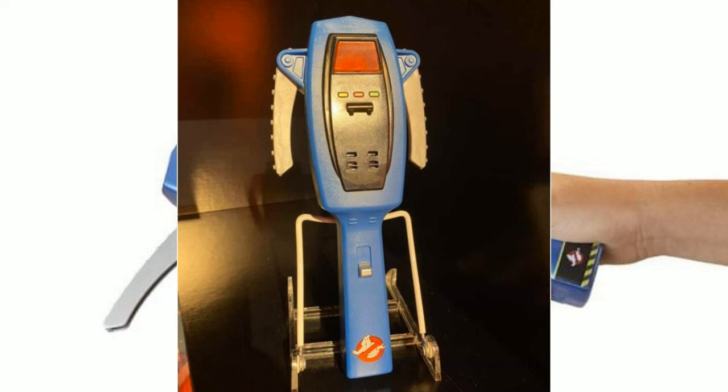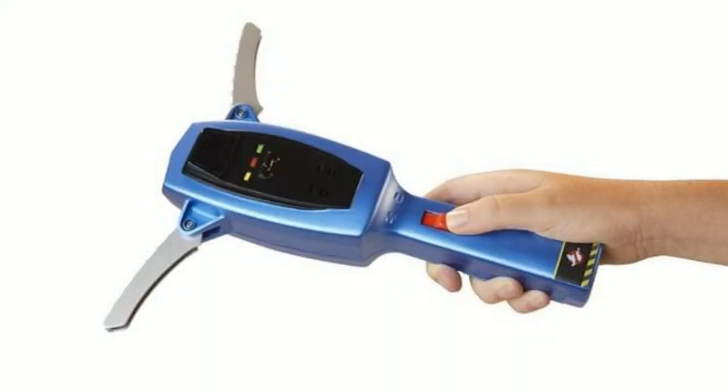I'll definitely want this PK meter, as described in my previous mini PK meter video. I really like the PK meter and I've always wanted a full size one, so I'll definitely be getting that. So that's all the Ghostbusters figures that they've announced.